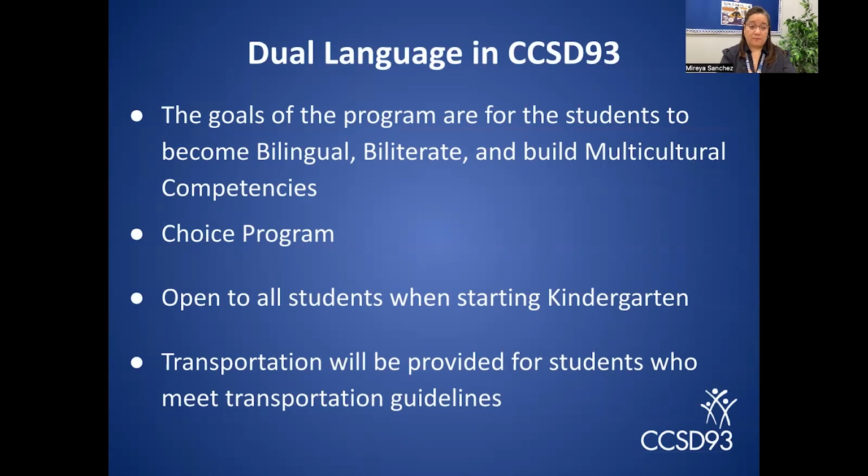Your incoming kindergarten students will also be placed either at Cloverdale or L.C. Johnson School. Those are the 2 schools that will house the kindergarten dual language program. If your home school is not Cloverdale or L.C. Johnson, transportation will be provided for students who meet the transportation guidelines per school code referenced earlier in this presentation.